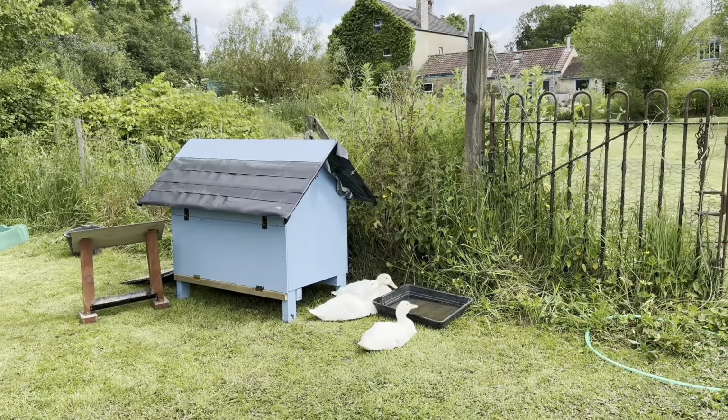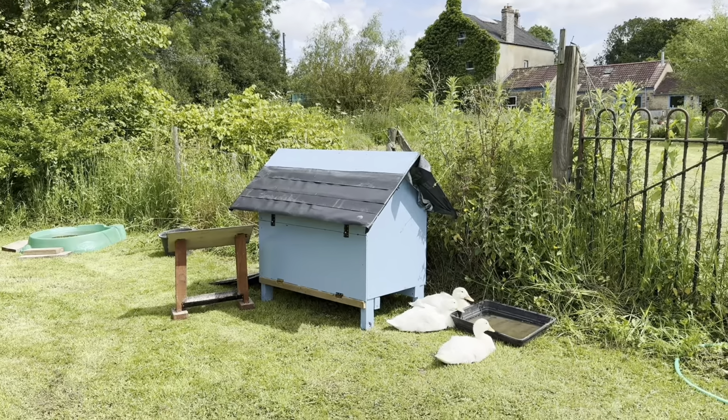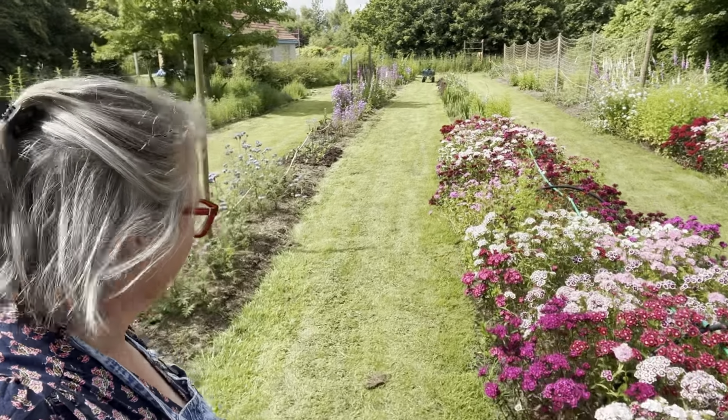There'll be more about these little people later. There's their pond. They are my new favourite thing. So come with me and I'll show you.